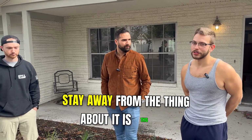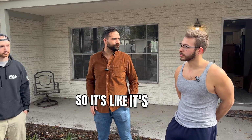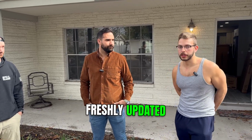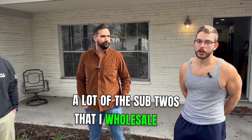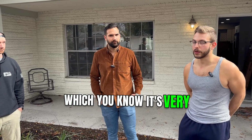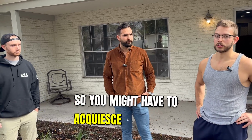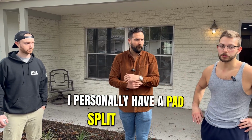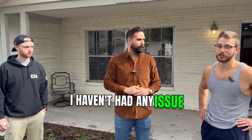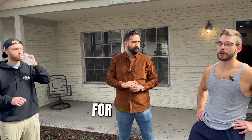The thing about it is I think this is like a 1972 build, this house. Yeah. So it's not a newer house, but it's freshly updated. A lot of the sub-2s that I wholesale are newer houses, especially in Texas and Florida, where it's very rare to find those without an HOA. So you might have to acquiesce a little bit depending on your exit strategy. I personally have a PadSplit in an HOA. I haven't had any issue with it yet, but at the same time, like Javier said, it's not my first choice. Yeah. It just happened to be a really good opportunity for PadSplit.